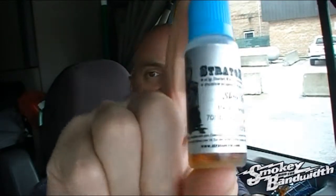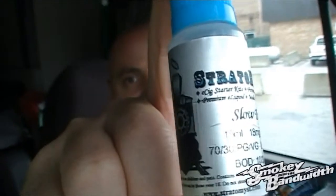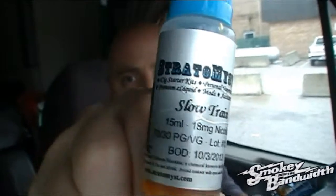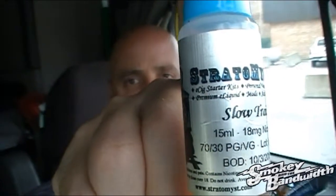As a Cardo Tank fan, you'll see that this is 70 PG, 30 VG. 70, 30 PG to VG. Because thick liquids and Cardo tanks don't get along, and it's not that they won't feed. A 50-50 liquid will feed perfectly fine into a cartomizer.